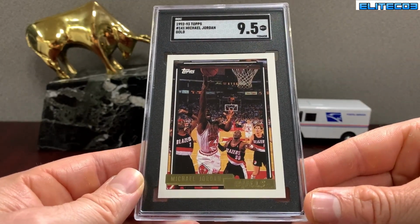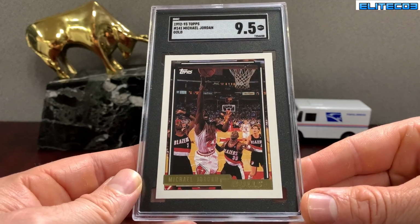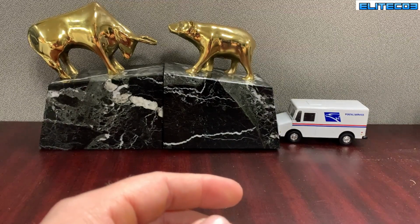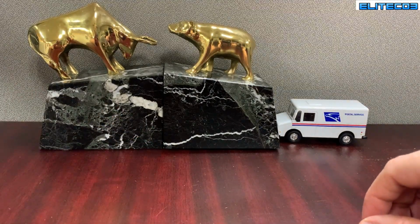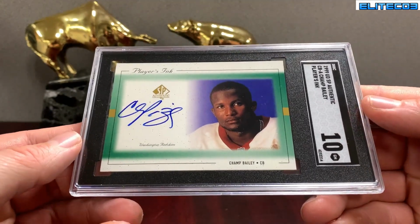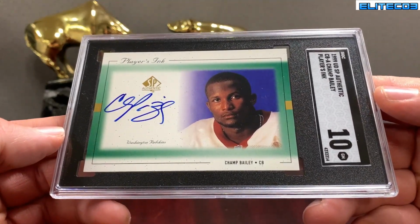Topps Gold Jordan. I'm gonna go ahead and keep this one. I bought it raw. I paid a lot because I bought it like April when the market was higher, and now the market's dropped a little bit, and it's probably got the investor channels freaking out. But I don't really mind it because you can pick up stuff cheaper, and as a collector, that's awesome.